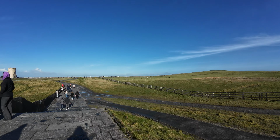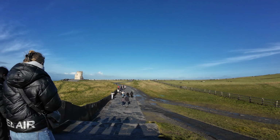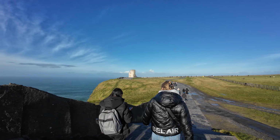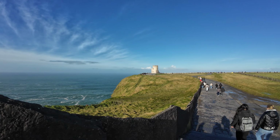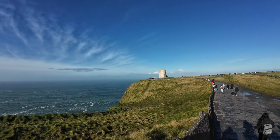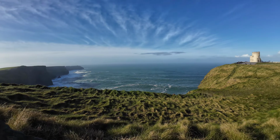O'Brien's Tower is situated at the highest point of the cliffs. It was built in 1835 by Sir Cornelius O'Brien as an observation tower for tourists. It offers panoramic views of the surrounding landscape.